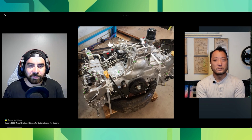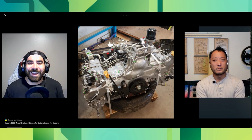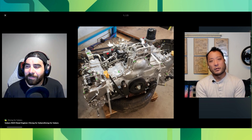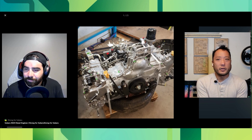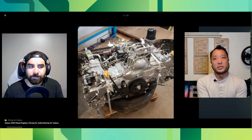That's a little bit of a stretch, but I think there's still potential there. You never know what you're gonna get. Well, our biggest problem is a lack of a market, I think, as you mentioned, for diesel outside of big trucks.